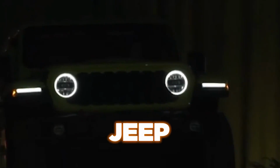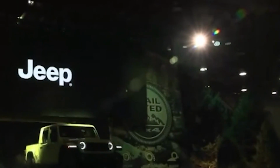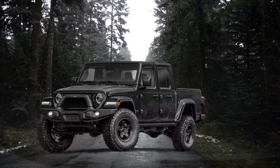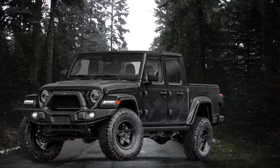Thankfully, Jeep has finally decided to tackle these issues, and the upcoming redesign will finally put the Gladiator atop the food chain. So let's not waste any time and check out how the all-new 2025 Jeep Gladiator shocks the entire car industry.